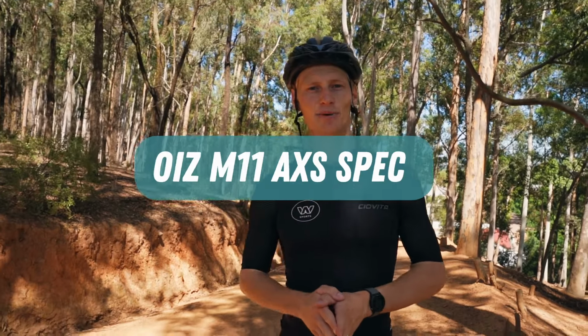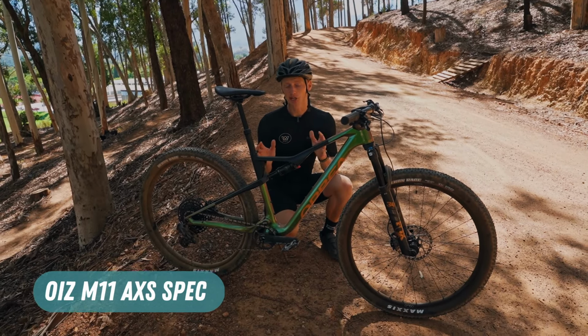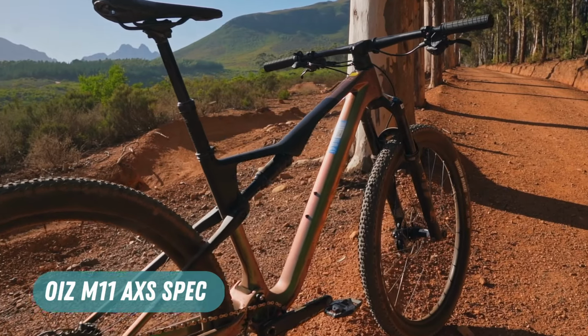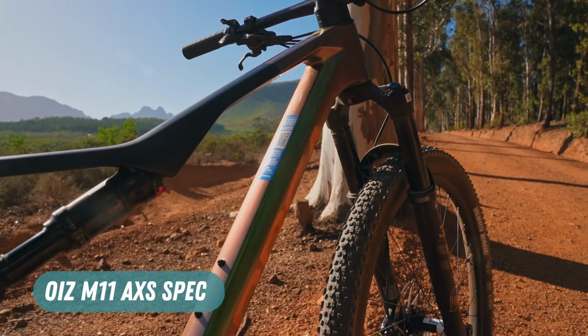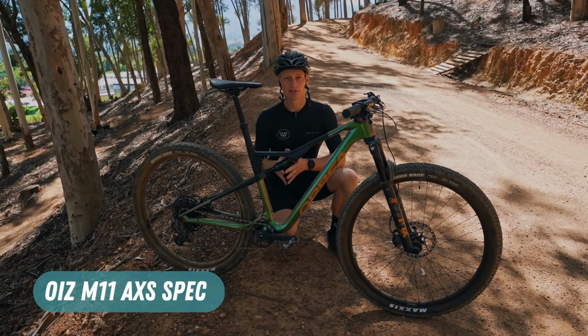M11 AXS that we have here. The M in the name indicates that it's a carbon frame. The H named models are alloy frames. The carbon framed model does boast a 1,740-gram weight. The rear suspension is handled through a linkage-driven single pivot design with flexible seat stays.